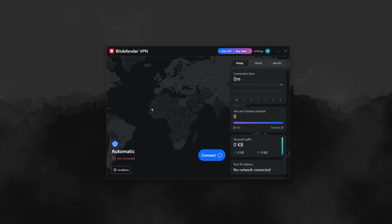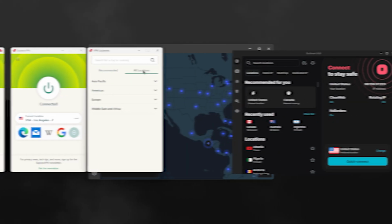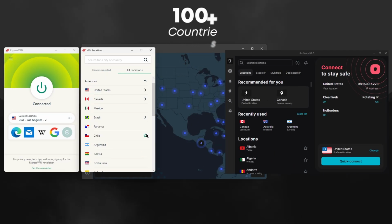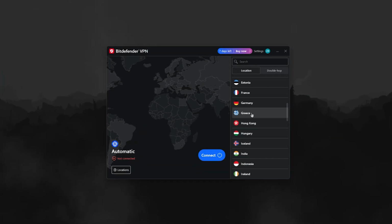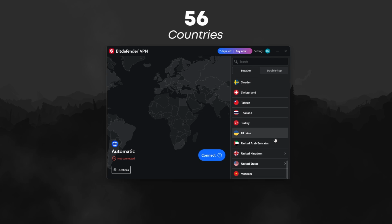Okay, so another thing that I really don't like about Bitdefender is how few countries you get with the service. To give you a comparison, other premium VPNs like Express, Nord, and Surfshark offer servers in 100+ countries. Meanwhile, Bitdefender offers servers in only 56 countries. And the reason why this is such a big deal is because the more countries you can access, the more content will be available to you.